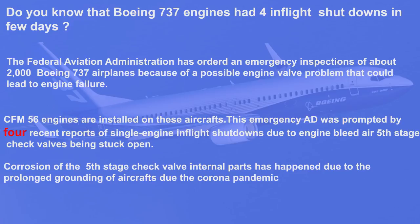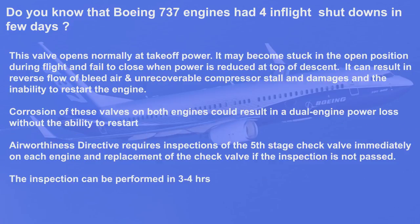Corrosion of the fifth stage check valve internal parts has happened due to the prolonged grounding of aircraft during the corona pandemic. This valve opens normally at takeoff power. It may become stuck in the open position during flight and fail to close when the power is reduced at top of descent. It can result in reverse flow of bleed air, unrecoverable compressor stall and damage, and the inability to restart the engine.